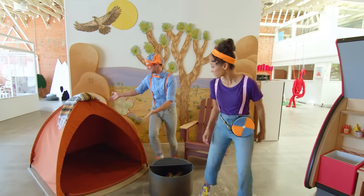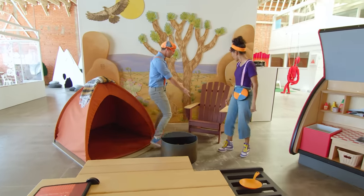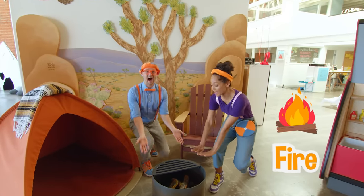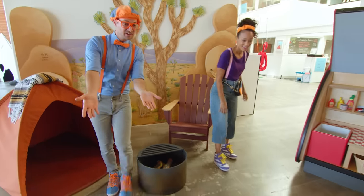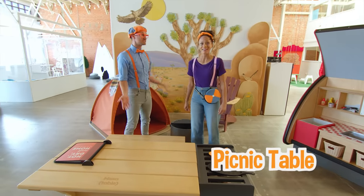Camping. Yeah, looks like we have a tent right here. Ooh, cozy. Yeah. Ooh, look, a nice chair to relax in next to the fire. We'll start that later. And look, wow, a picnic table. That's a perfect place to have some dinner.